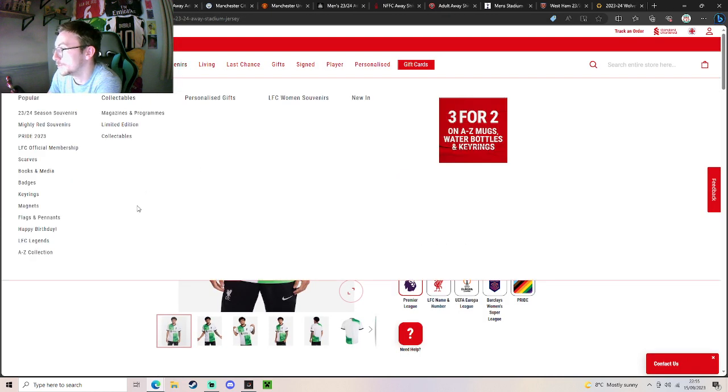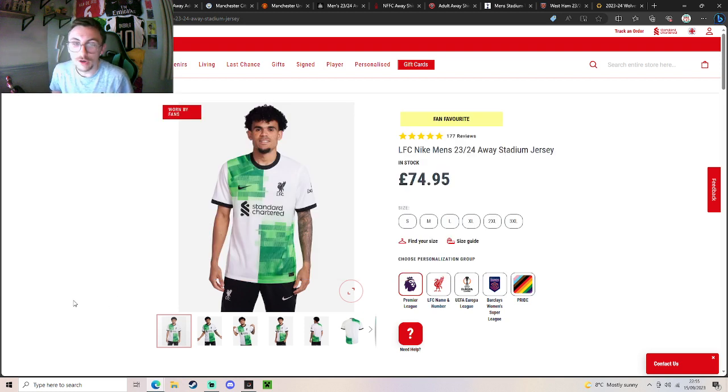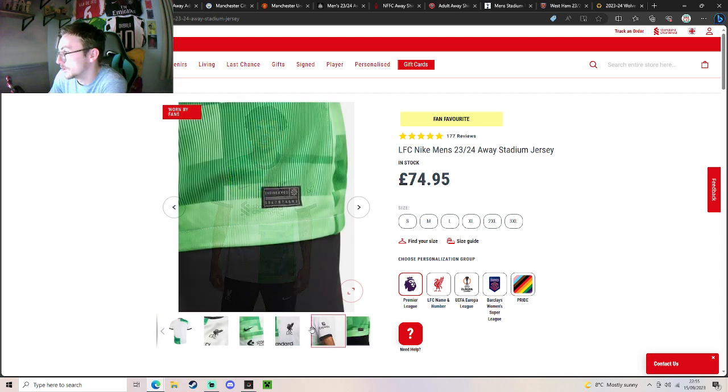Okay, next up, Liverpool. I'm not going to be as biased as last time, because I know I was biased, but again, I do like the kit. I actually do like the kit. I think it is a good kit, and it's different. I like that it's like a pixely effect on both the quarters, and then the white effect on the other two quarters.